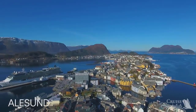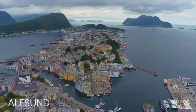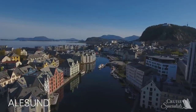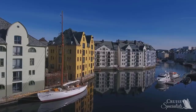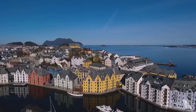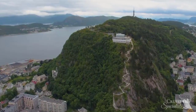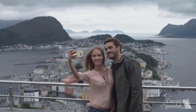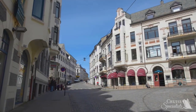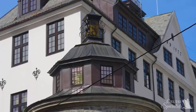The port of Ålesund is one of Norway's most picturesque towns and a gateway to the popular Geirangerfjord. Spread out over 7 islets, Ålesund is known for the colorful waterfront buildings that dot its harbors in an Art Nouveau style called Jugendstil. Hike up to the Aksla viewpoint for breathtaking views of the city, or take a guided walking tour and discover how a massive fire in 1904 led to the town's reconstruction in this signature architectural style.